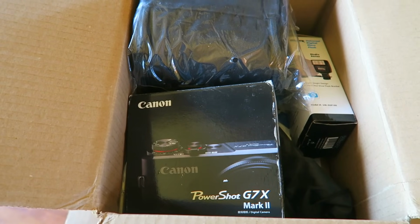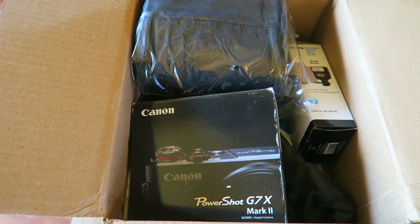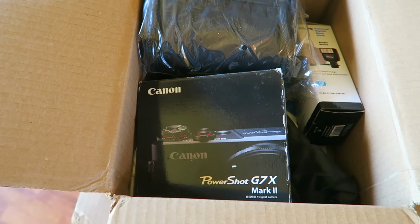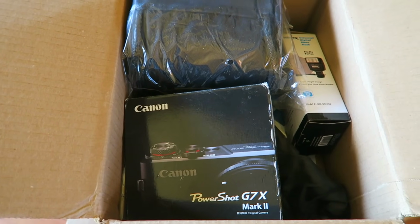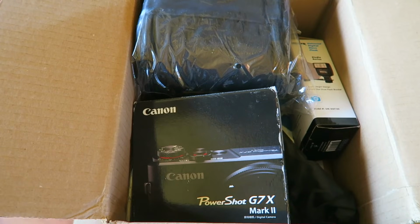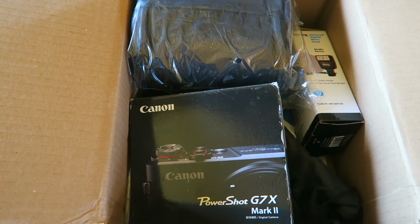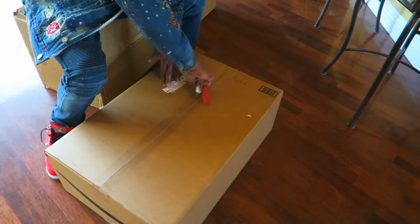Yep, guys. So for those of you wondering what kind of camera does CJ vlog with, just a simple Canon PowerShot G7X. That's all. Got it for, I don't know what, $300, $400, $500, $600, $700. Who knows? But either way it goes, this is one of the best vlogging cameras out there. And this is some great advice coming from me personally. All right. Let's see what's in the mother box.